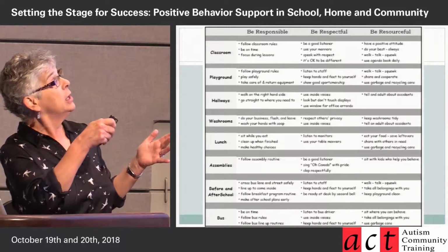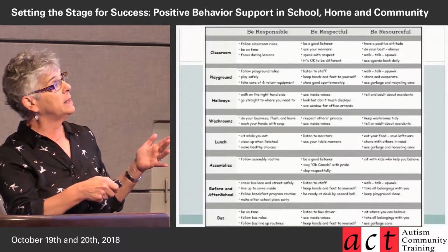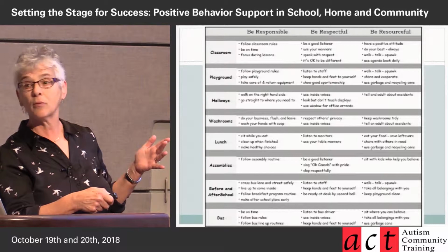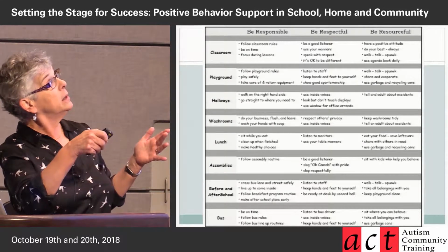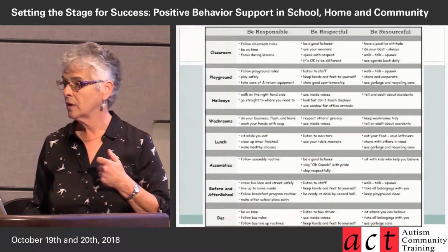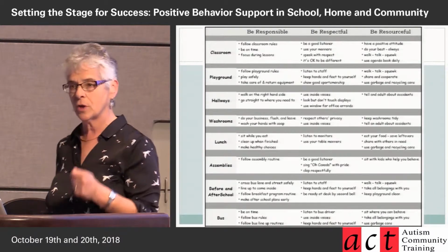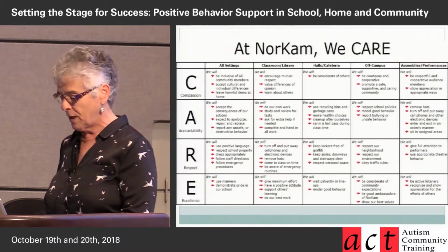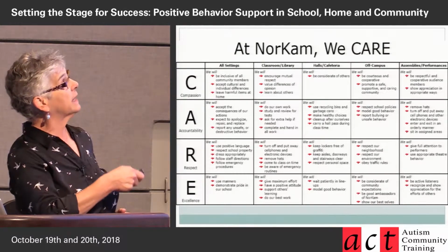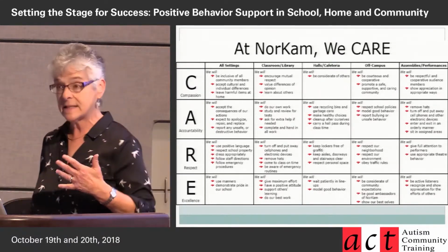So in assembly, be responsible means follow the assembly routine. Be respectful means be a good listener. Sing "O Canada" with pride, and clap respectfully. In assemblies, be resourceful means sit with kids who help you behave. Right? So they've literally defined the behaviors associated with each part of the slogan. Here's a third example. At Norcom, we care: compassion, accountability, respect, excellence, in all the settings, and here are the behaviors associated. So that's the second piece.